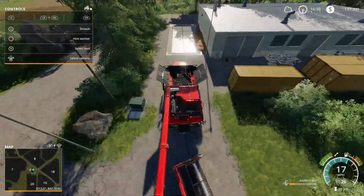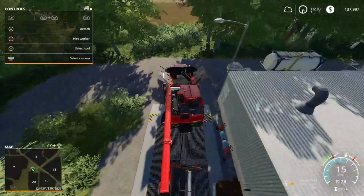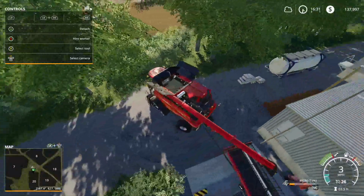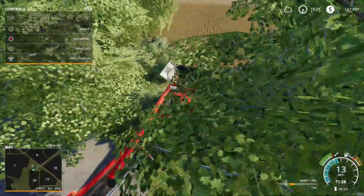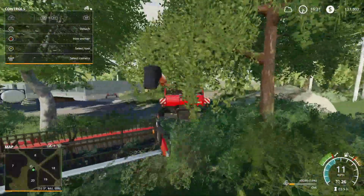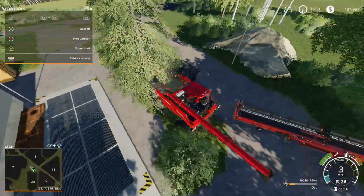All right, let's try and dump this into the crop grate here without detaching the header. Let's see if we can get this done. Oops, I think the header is stuck. What's going on here? Oh, there we go. Perfect. We got it. Let's try and save some time. We're just going to have to bobtail around these trees a little bit. Let's see if we can get through here. There we go. And right about here, I think will be good.